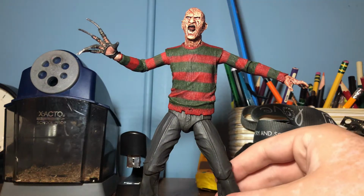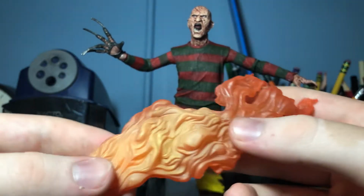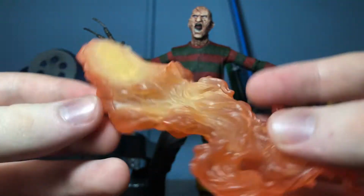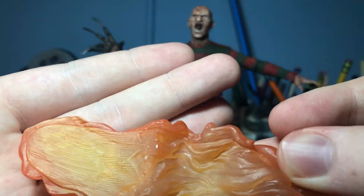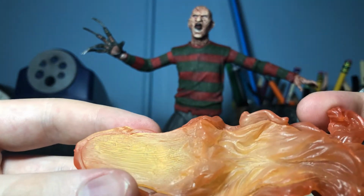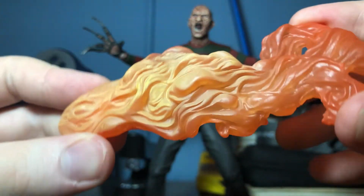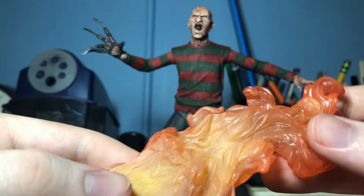Alright, so here is the fire effect. It's actually a really cool piece. It's very nice. If you hold it into the light, I don't know if you can really see in there. Maybe you can if you look literally right into the light, then you could see the magnet piece that's in there. It's barely noticeable, which I like about that, because I don't like when you can actually see the gimmick, which is very weird.